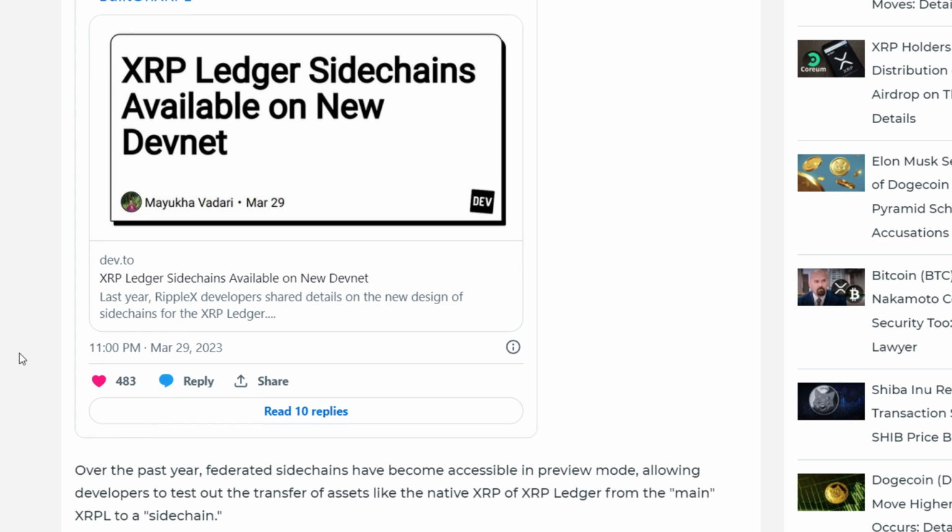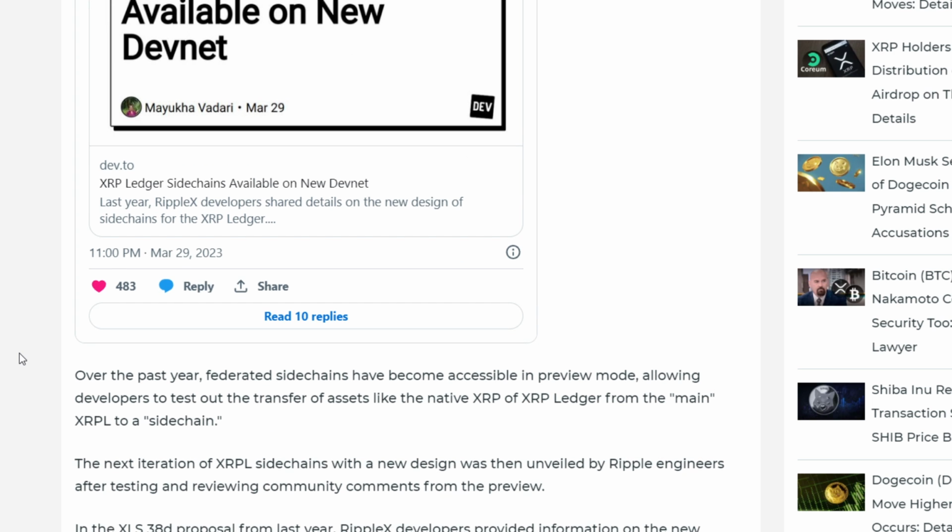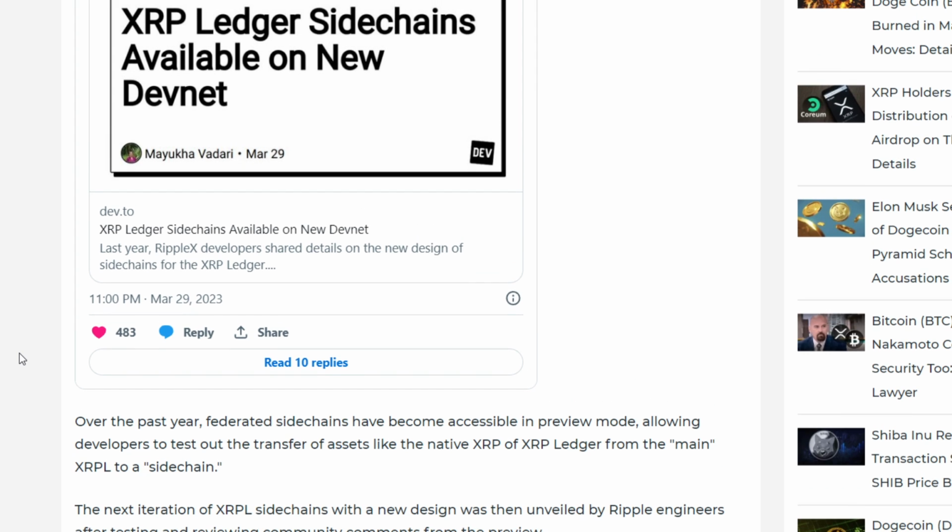The next iteration of XRP Ledger Sidechains with a new design was then unveiled by Ripple engineers after testing and reviewing community comments from the preview. In the XLS-38D proposal from last year, RippleX developers provided information on the new sidechain design for the XRP Ledger. It just kind of goes on, but there's no actual news as to implementation, what they're going to be for specifically.